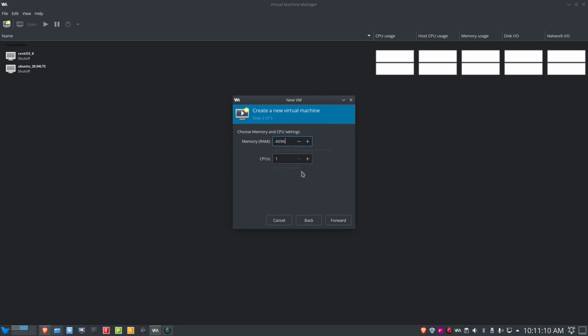This thing could probably run quite well in 2 gigs of RAM because it is running the XFCE desktop. I imagine when we get through this process, we'll see that after install that it's probably using maybe a little over 250, 300 megs only of RAM. Okay, so let's go ahead and forward. We're going to enable storage for the virtual machine. We're going to create a disk image. We're going to create a 20 gigabyte disk image first of all, and that should be fine. Let's go ahead and click Forward.